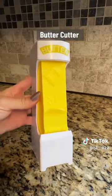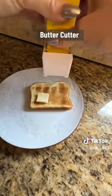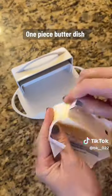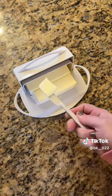This is a butter cutter. This is a one-click butter cutter that holds and slices butter with just a squeeze. This keeps your hands and your butter clean, and you can easily store it in your refrigerator. Next is the world's only one-piece butter dish. The flip top means no lid dragging through your butter and no one wondering where to set the messy lid. It holds 2 sticks of butter and includes a matching knife.